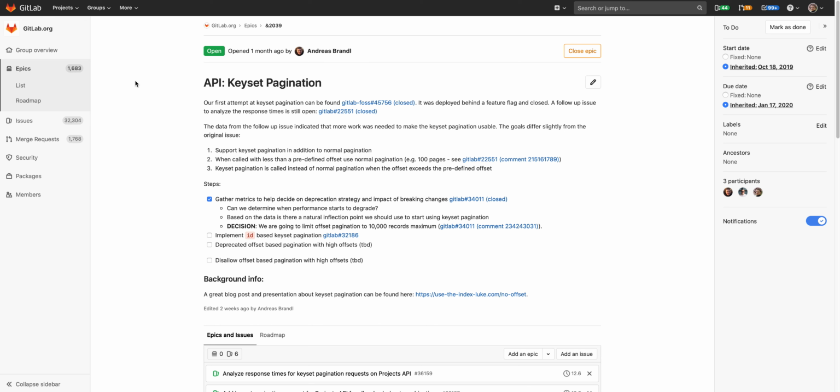And so we'll have a break in that limit to where we want you to use the offset-based and switch over to keyset-based because of its improved performance. And right now we're targeting that by default at 10,000.